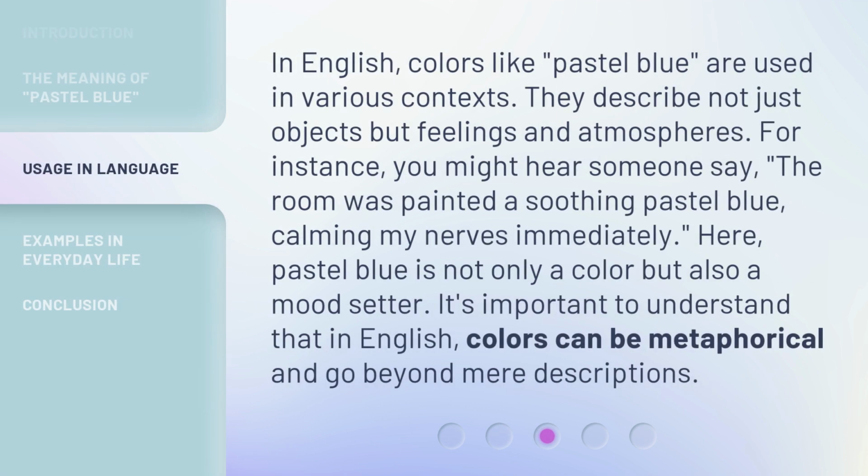In English, colors like pastel blue are used in various contexts. They describe not just objects but feelings and atmospheres. For instance, you might hear someone say, "The room was painted a soothing pastel blue, calming my nerves immediately." Here, pastel blue is not only a color but also a mood setter. It's important to understand that in English, colors can be metaphorical and go beyond mere descriptions.